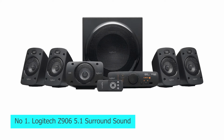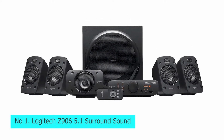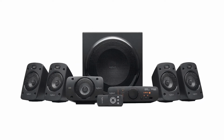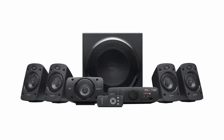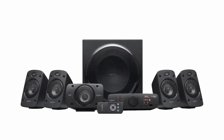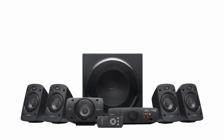Number 1. Logitech Z906 5.1 Surround Sound. If you don't want a soundbar, but still want the simplicity of a system based on a soundbar, the Logitech Z906 5.1 Surround Sound Speaker System is a fantastic option.